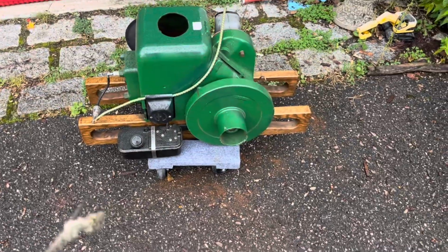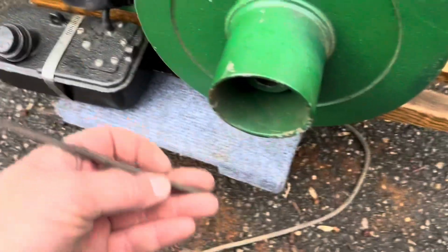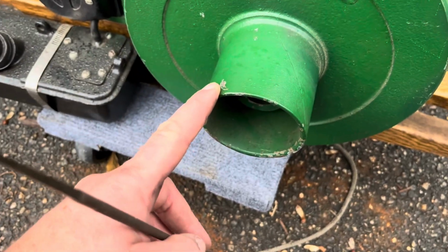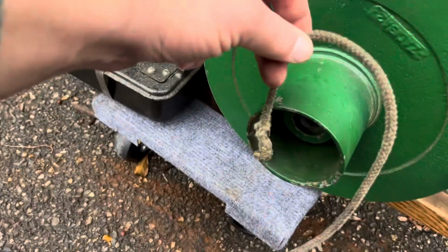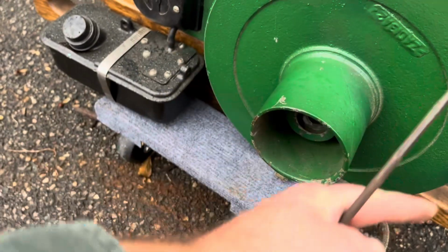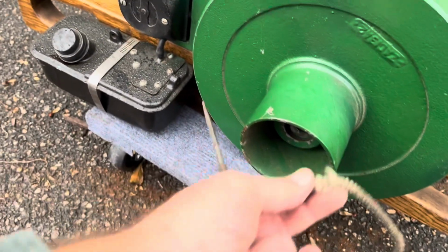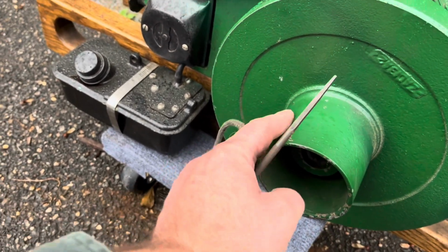Well, here's what we're gonna do. It didn't come with a crank handle. I wanna use a rope because I don't like cranks. I'm just gonna file a little notch on the side of the pulley here that will allow us to wrap a rope around it. Now, the engine turns backwards, so you have to be smart about how we file this notch in here. So our rope has to go kind of on top of the pulley.